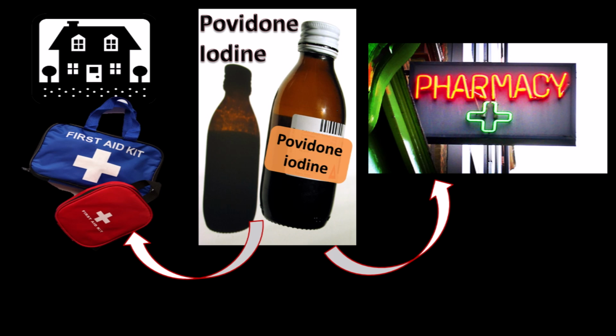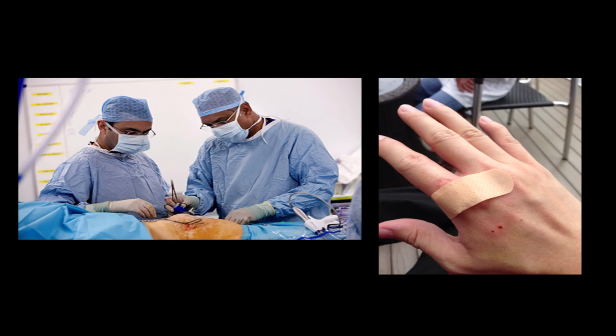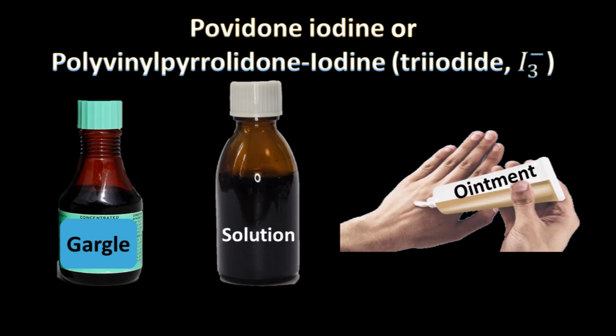We can get iodine solution as povidone easily at the medical store or at our home in the first aid kit. It is the most common antiseptic used in surgery and wound infection. It is available mainly in three forms: solutions, ointments, and gargles.